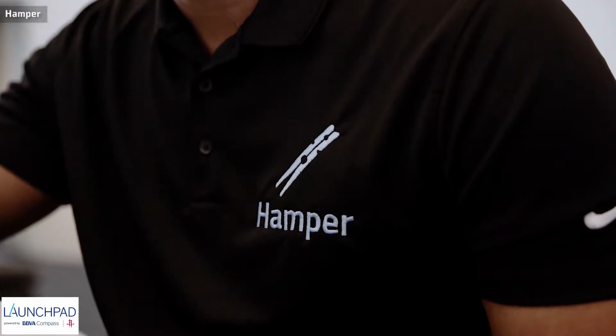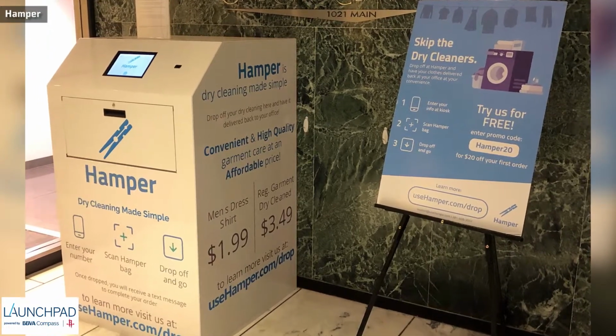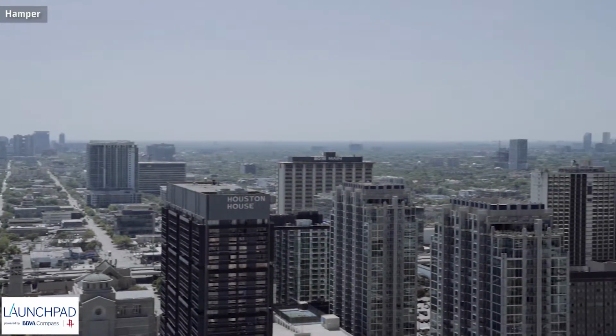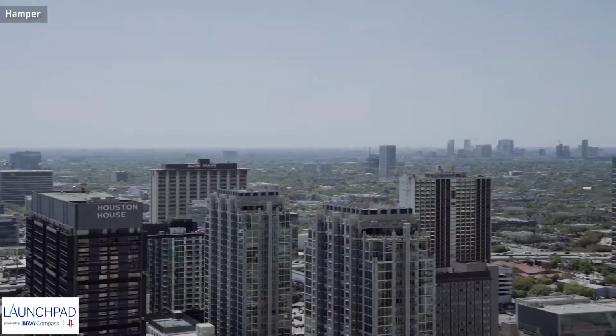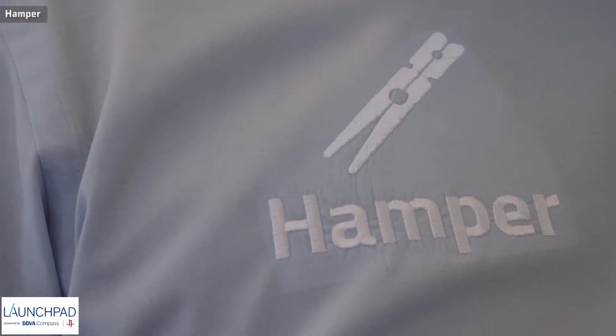Hamper is a standalone automated dry cleaning drop-off kiosk that we install in office buildings. The idea of Hamper can be best thought of as the red box for dry cleaning. We partner with Class A office buildings here in downtown and in the Galleria area to offer on-site dry cleaning as an amenity for the tenants of the building via our Hampers, as we call them.